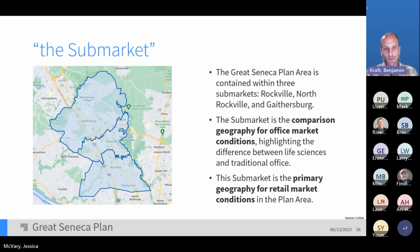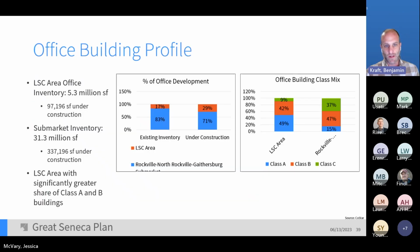And that's a good way to get the overall context for what's going on specifically in the Life Science Center. When we look at retail, which we do quickly at the end of this, we'll basically just be looking at the larger submarket, because retail doesn't differ so much. It's much more consistent across submarkets. In the Life Science Center, it's not going to differ too much from what it will be in Gaithersburg. So just to get you oriented to how we'll be looking at this, we can move on and start talking about the office market.